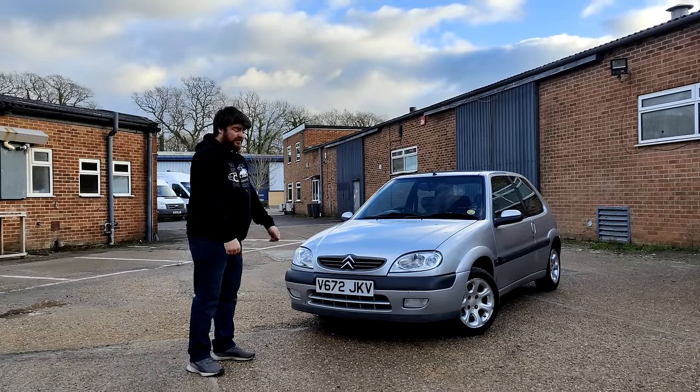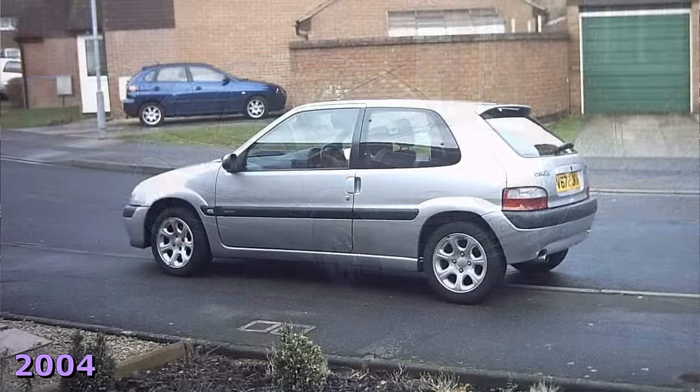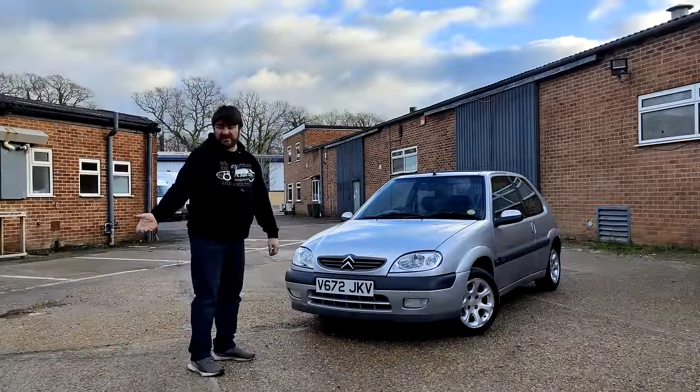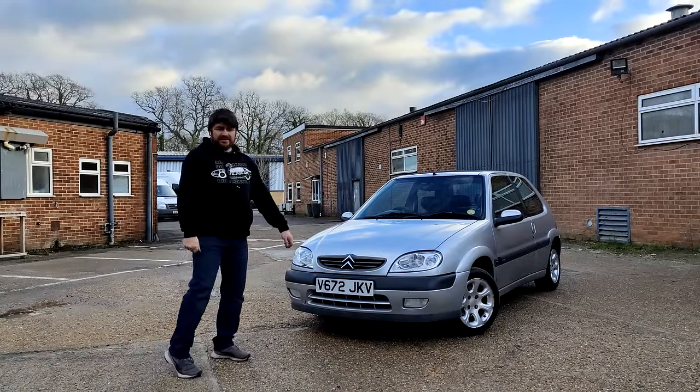She bought the car in January 2004 to drive to uni in. She was looking at cars. She wanted a Saxo VTR. Well, she wanted the Saxo VTS originally, but couldn't afford the insurance on it. Thought, I'll go for a VTR instead.